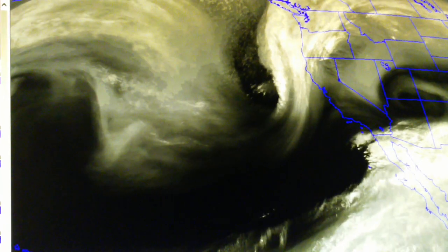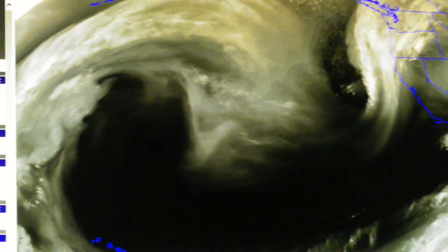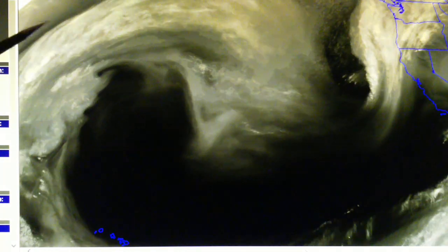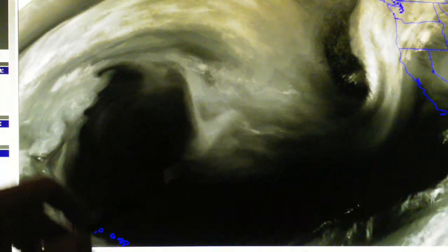Okay, and I will pan around a little bit here. We can see what's going on over near Hawaii. You can see what's happening there as well. We've got a developing storm way up over here. We'll see that on the map in a minute. And so they are moving appropriately to protect the islands.